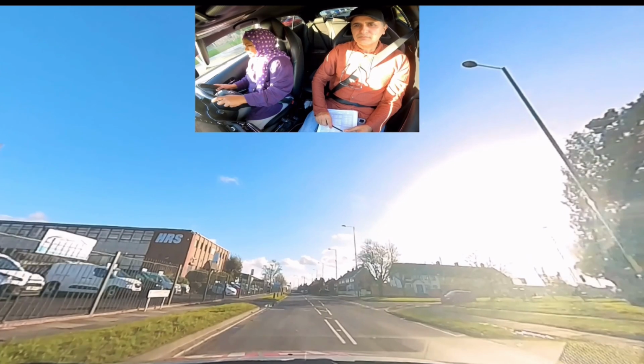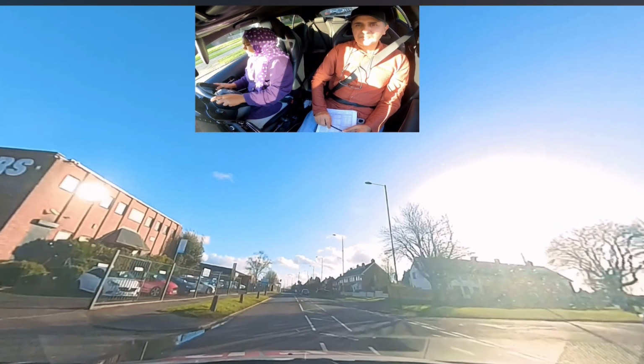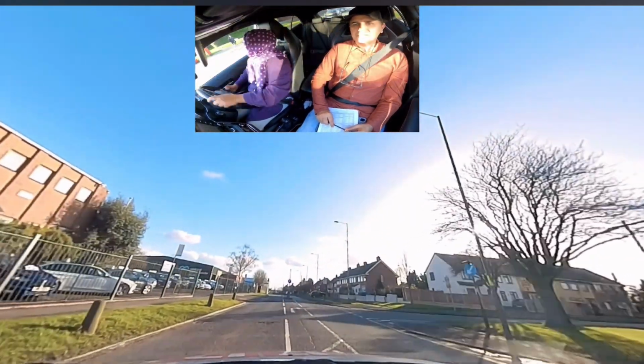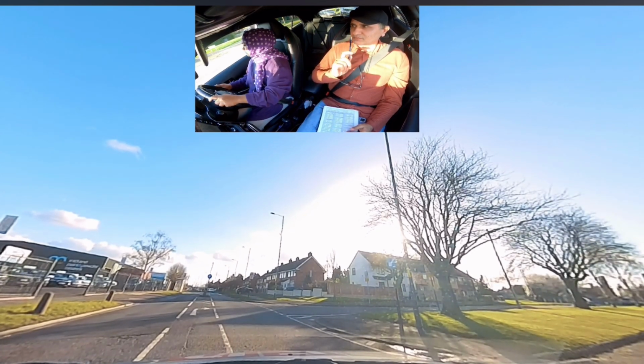On this right turn, she tried to go into a no entry. At this little dual carriageway, there is a no entry sign, but you can see on the floor there are two broken lines. Don't try to go in there, but go to the next one. This is no entry. That's the road.